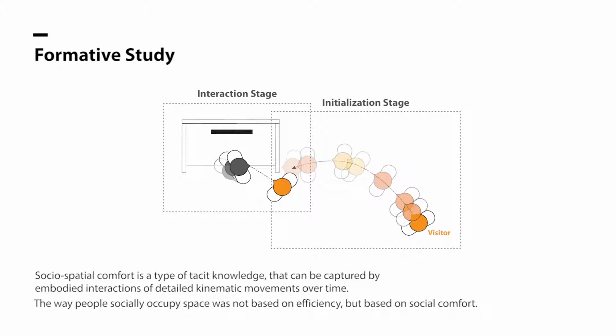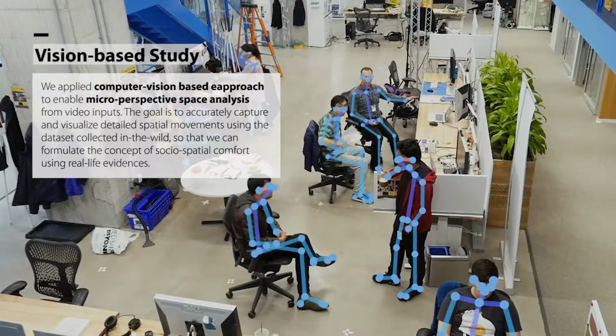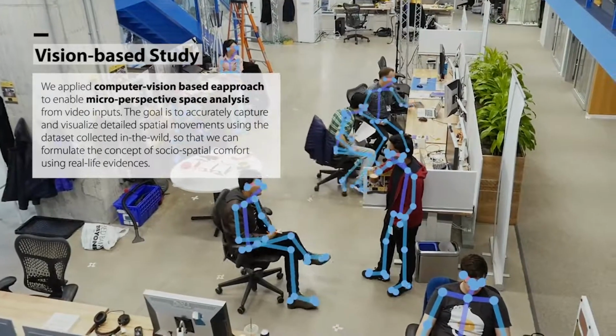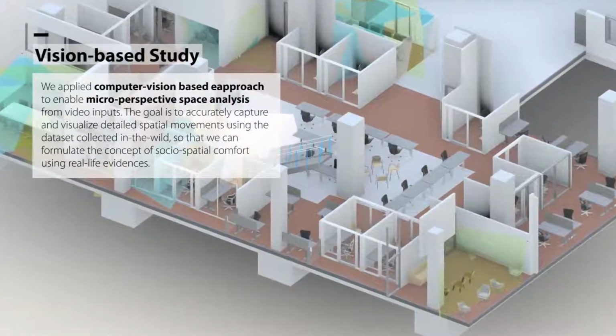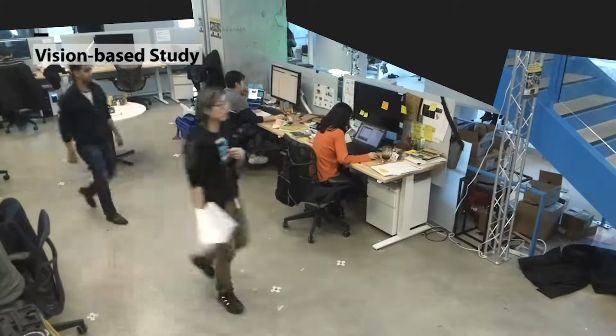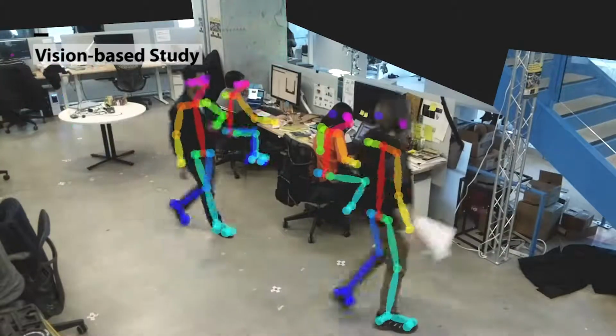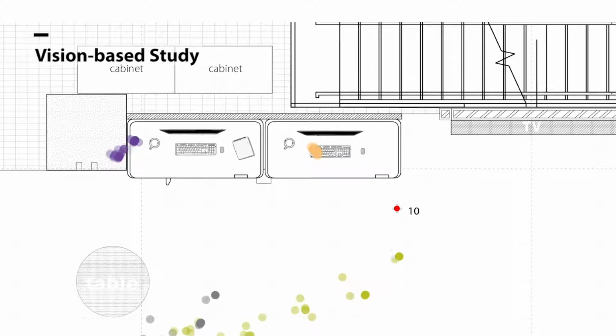stage of social interactions. Then we employed a computer vision-based approach to systematically analyze and visualize socio-spatial comfort using real-life evidences. So we video recorded the entire journey of desk visit interactions in the office for a month. We collected data from various work desk configurations such as desk layout, partitions, and walls. For indoor occupant localization, we used OpenPose to generate skeletons from the video. Then foot joints at each frame were calibrated and projected onto a 2D floor plan.